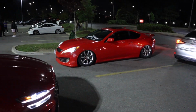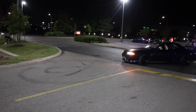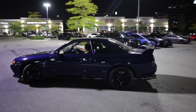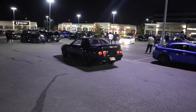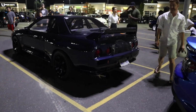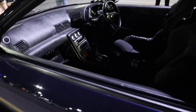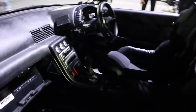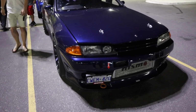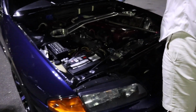And then a Jenny. Which one? Oh shoot, that is freaking clean. Oh my god, bro. Damn. Sounds so nice. Yeah, god, that thing is clean. Very clean, man. Oh my god. Gosh, damn, that's such a clean R32. Ooh. Golly.